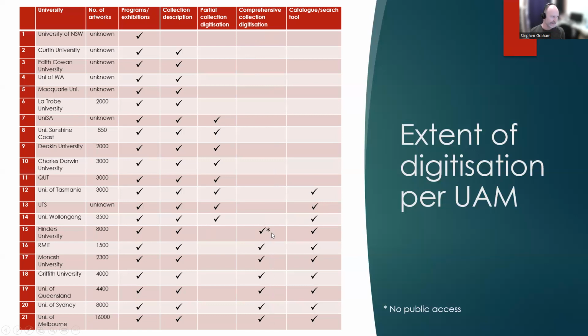Flinders University, so that's FUMA, the Flinders University Museum of Art. However, it doesn't provide or offer public access to the digitised collection. As you can see, many of these universities are the older sandstone universities. However, there are exceptions such as RMIT, Griffith and Flinders too.